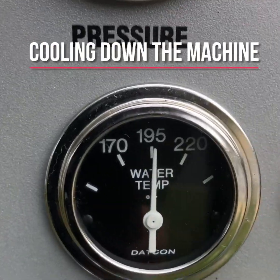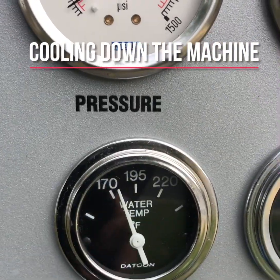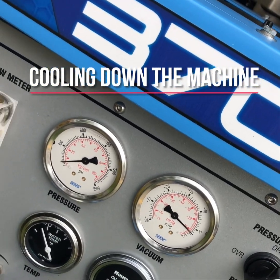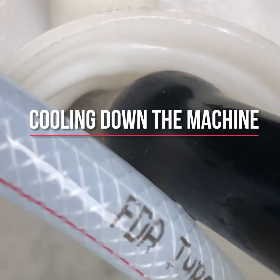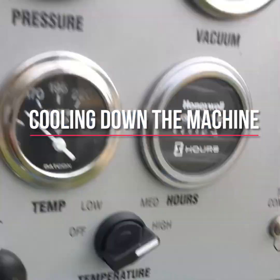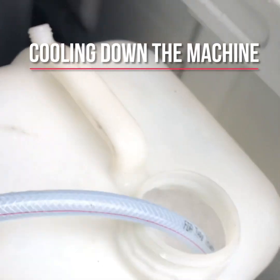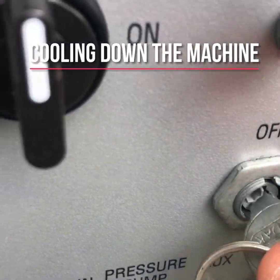Meanwhile, you're going to see your temperature drop. Keep an eye on this so it don't overflow, okay? Okay, now right there, that'll be about good. So go ahead and take this, turn it off, right? Set it down. Now go to the key, turn it off.